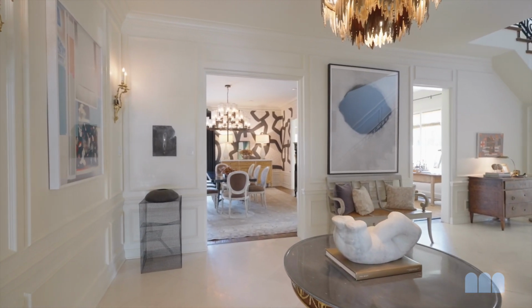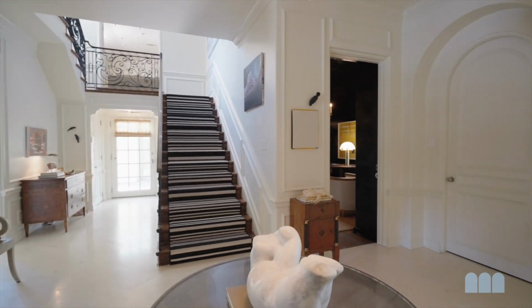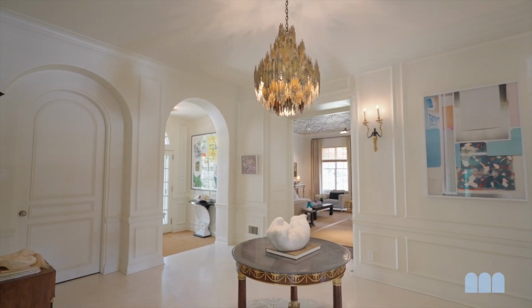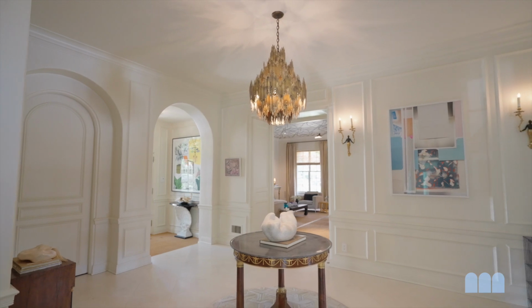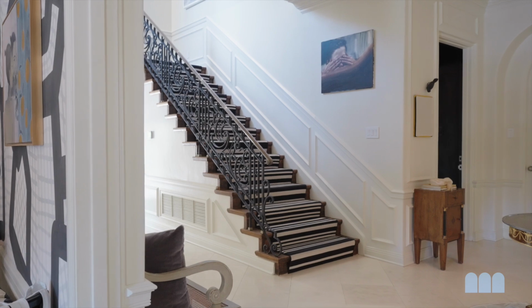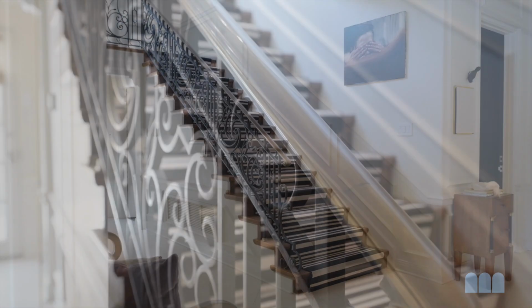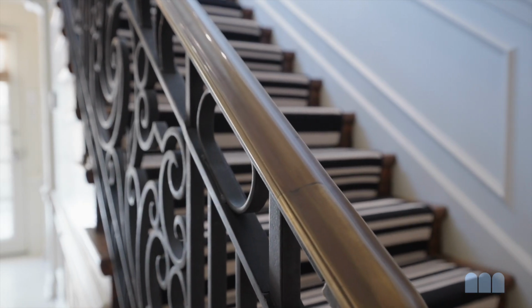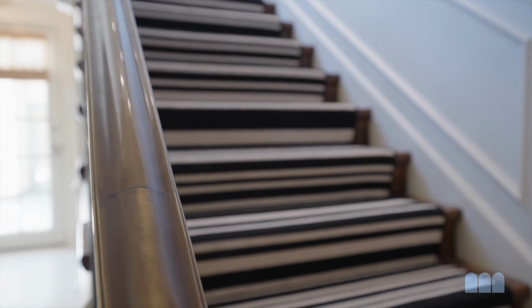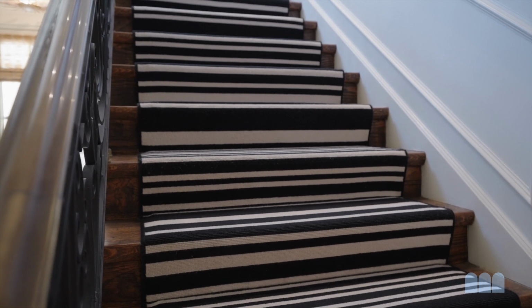The entry area is a visual treat with views of the formals and lighted by a unique mid-century brutalist fixture. Another example of the exceptional craftsmanship in this home is the stairway. The ornate black iron balustrade and bronze handrail combine with the black and white striped carpet on the treads for maximum impact.